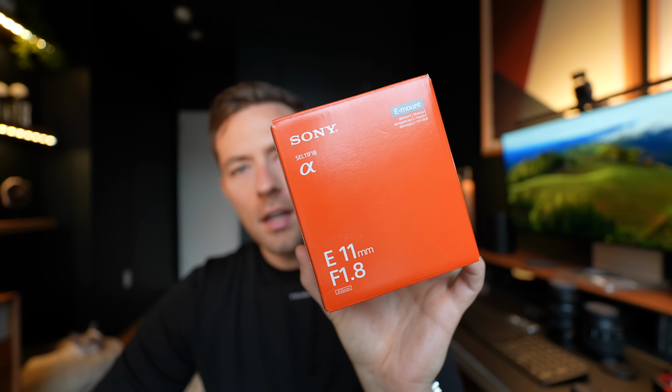If it looks a little different today, I'm vlogging on a new lens. This is the Sony 11mm. It's a prime lens. I just need lenses that are smaller so that I cannot feel like a buffoon when I'm vlogging in public, which I'm going to do today because it's a very special day.